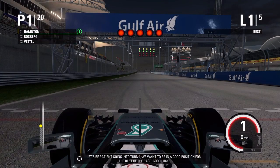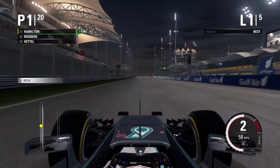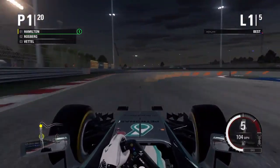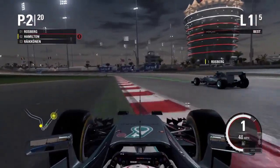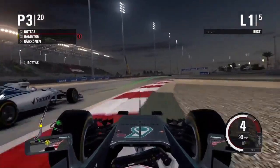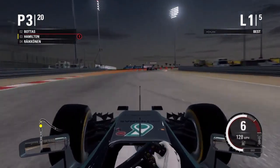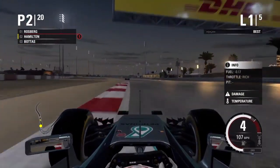2, 3, 4, 5 red lights, and away we go. And we had a little bit of a bad start there, but we go a little bit wide on this corner. Took this corner a little bit wide. Tapped, I think it was Sebastian Vettel. And then we got a warning for collision with Sebastian Vettel. Bottas took over straight away, checking my information.